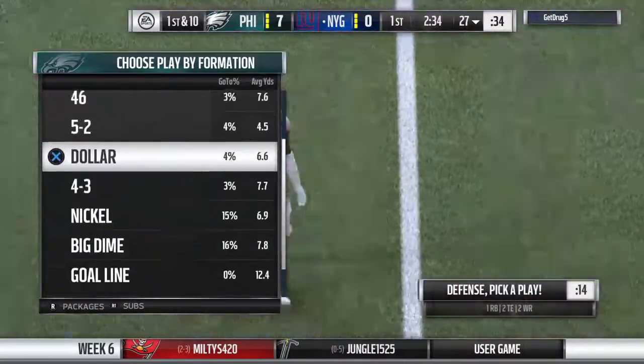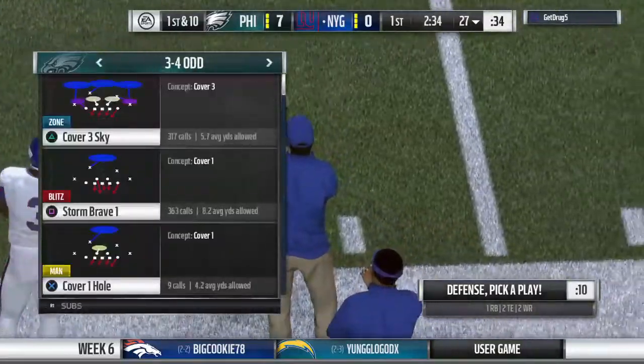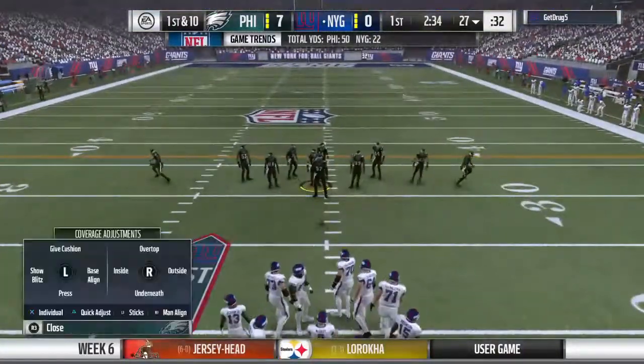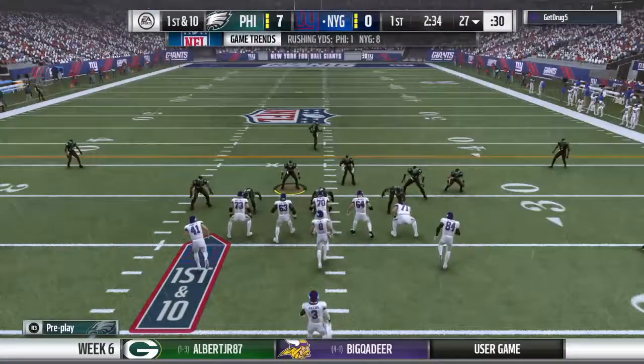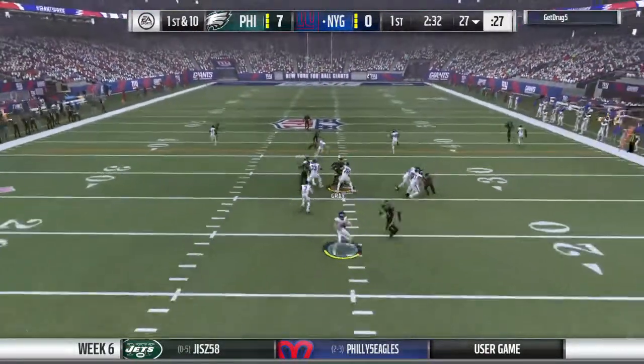And following the interception, just any interception, are you a little bit more cautious when you start that next drive, or no, you just throw that out the window? I think you are. I don't think that there's any way you can run back out there and go, totally didn't affect me. Let's just go ahead and be loose with the football.